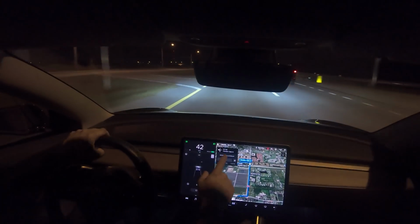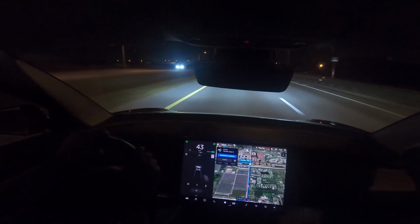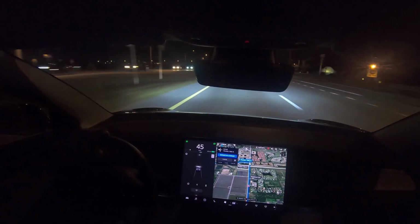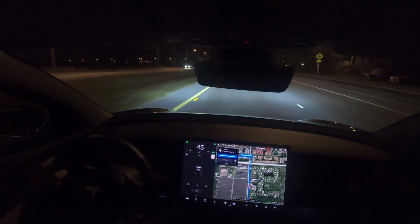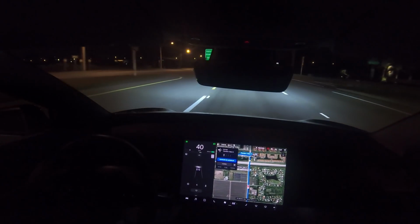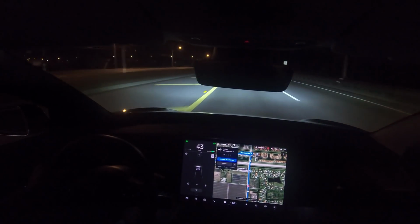Okay, so let's turn on navigate on autopilot. It's on now. And this is gonna be a short trip, which is good. That way we can show the features without wasting too much time. So we're gonna get on the highway on one exit and then get off on the next one. That's pretty much what we're gonna do. See how it works.